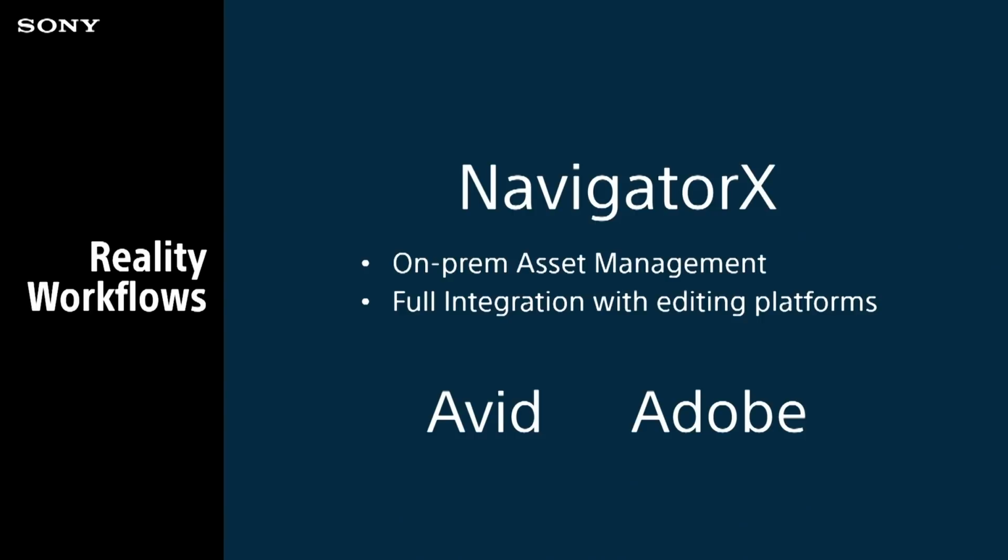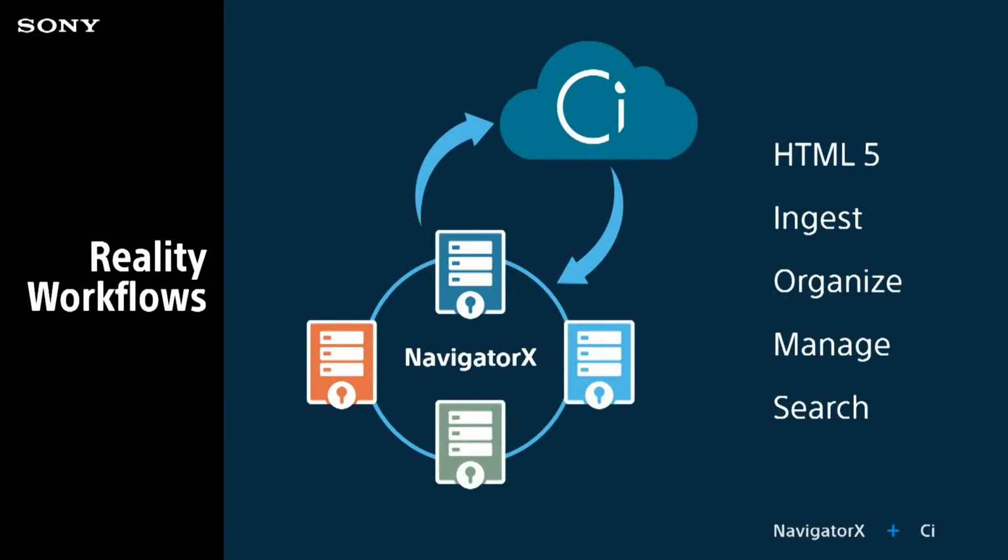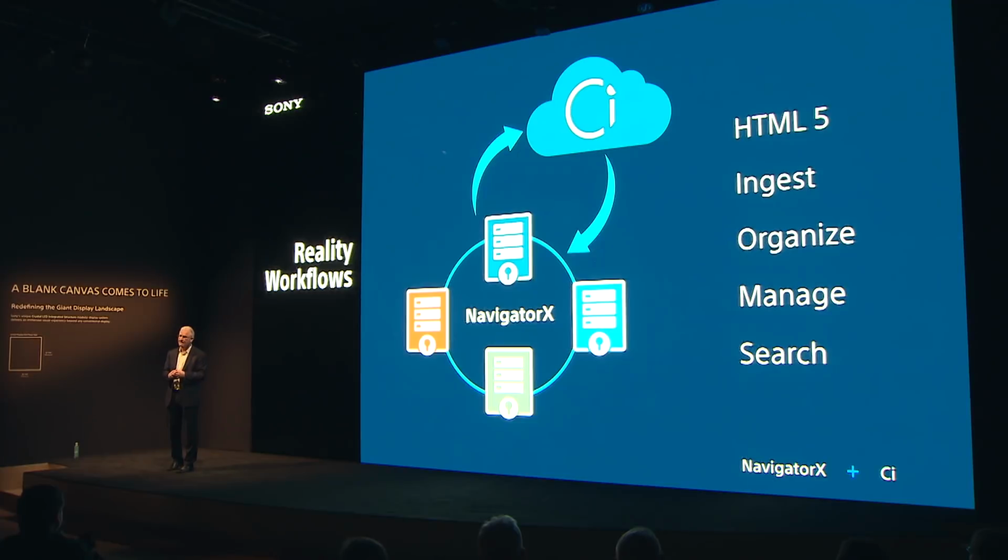For production facilities requiring asset management and orchestration of on-prem and cloud content, NavX is fully integrated with C and Avid and Adobe Edit platforms. NavX uses HTML5 apps to quickly ingest, organize, manage, and search for content across multiple departments and locations.